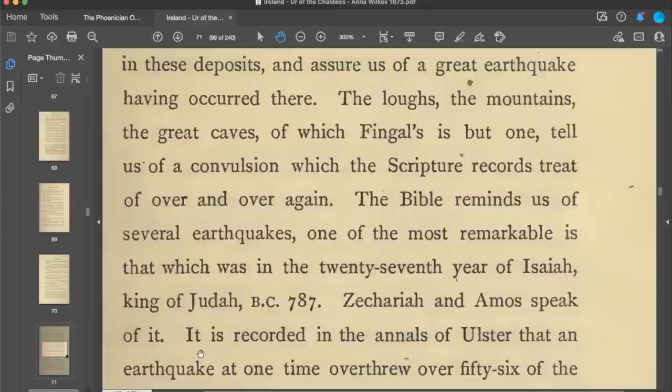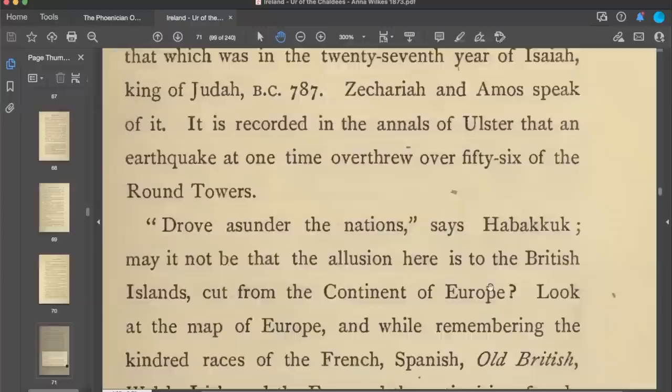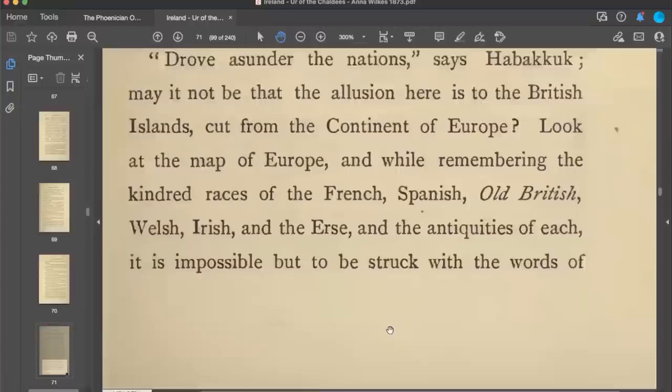It is recorded in the annals of Ulster that an earthquake at one time overthrew over 56 of their round towers, drove asunder the nation, says Habakkuk. May it not be that the allusion here is to the British islands cut from the continent of Europe? Look at the map of Europe, and while remembering the kindred races of the French, Spanish, Old British, Welsh, Irish, and Erse, and the antiquities of each, it is impossible not to be struck with the words of the prophet.